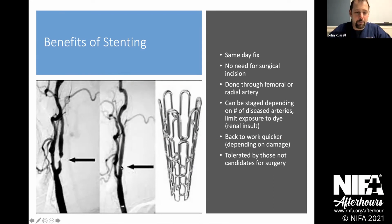And then after they put that balloon in there and put the stent in there, you can see there's good flow through there. So you wouldn't need to put them through a big surgery when all you had to do is one isolated fix there. And the rest of it looks fairly reasonable. There's some plaque and junk in there too, but certainly it's pretty wide open. So why put someone through a big surgery if you don't really need it?